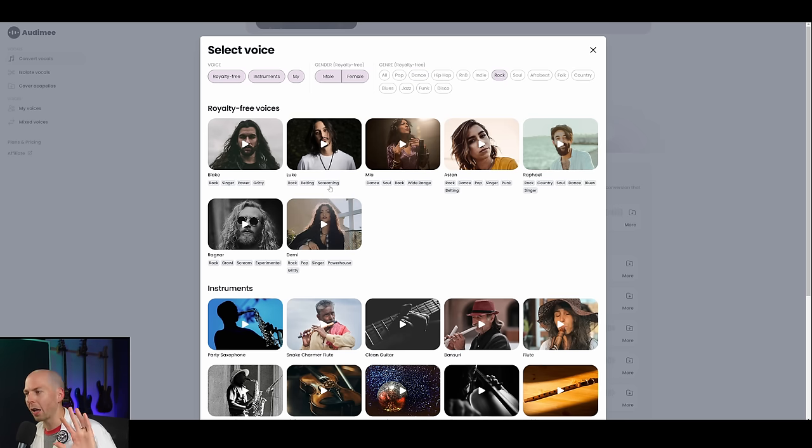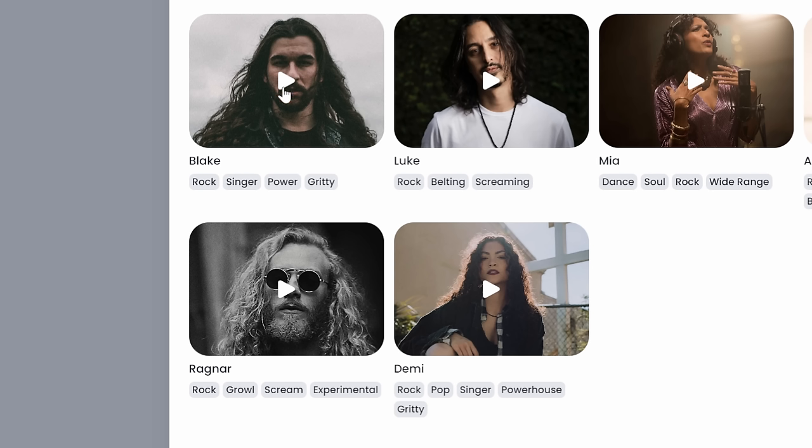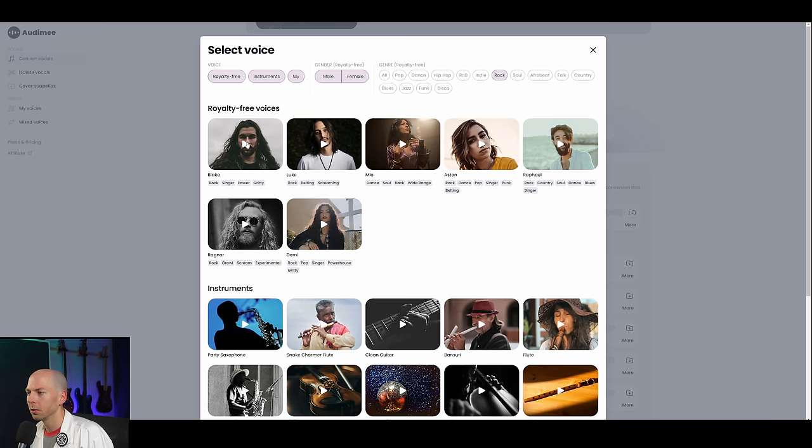And there's two voices that have this grittiness to them. One is Blake and one is Ragnar. So let's listen to Blake.